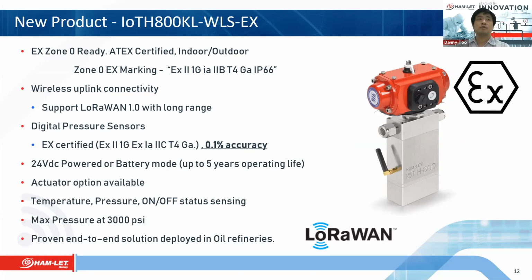With the DC power, there are also actuation options available. So inside this device, we have a temperature sensor, a pressure sensor, and also, with the actuation option, the detection of the on-off state for the valve. Similarly, the maximum pressure for the pressure sensor is 3,000 psi. And we already have this device deployed in an oil refinery environment. So the end-to-end solution is actually proven to be working very well.